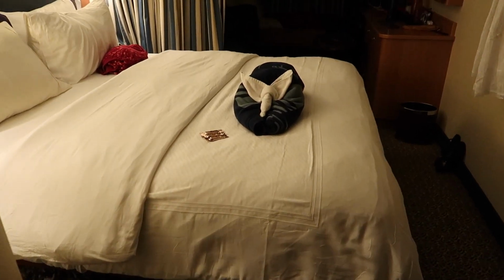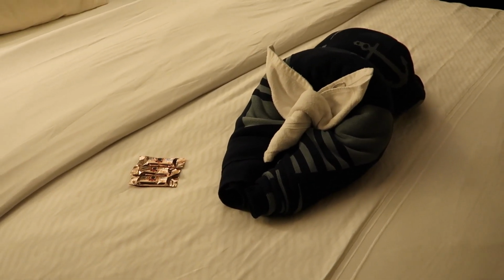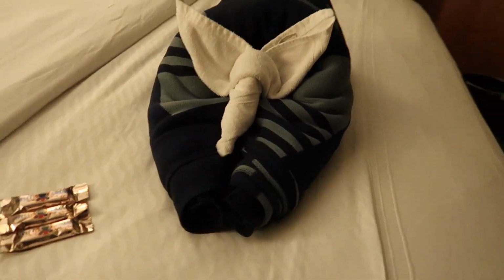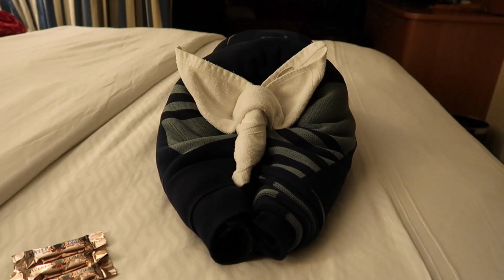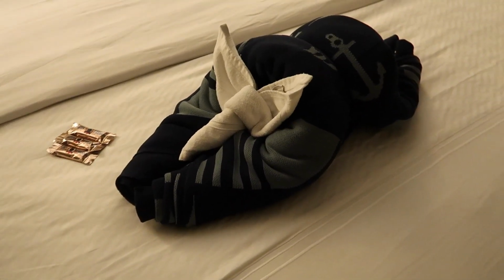So we just got back into the room and take a look at our towel animal for, what is this, night two? This is night two. What do you think this is? From the front, it looks like an armadillo to me, or like an anteater, something with a really long snout. Well, this is so adorable.